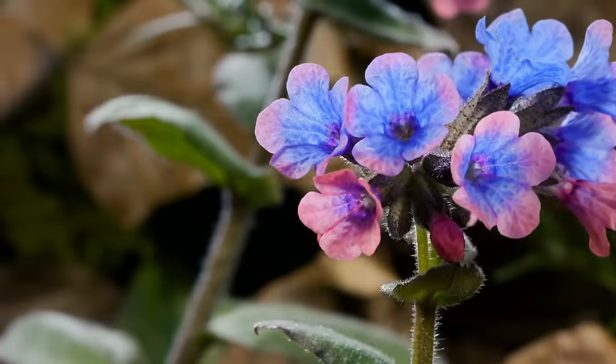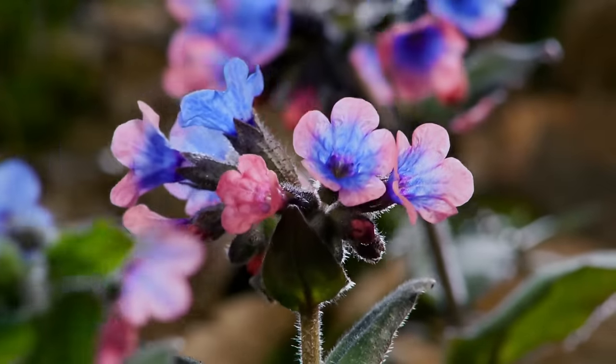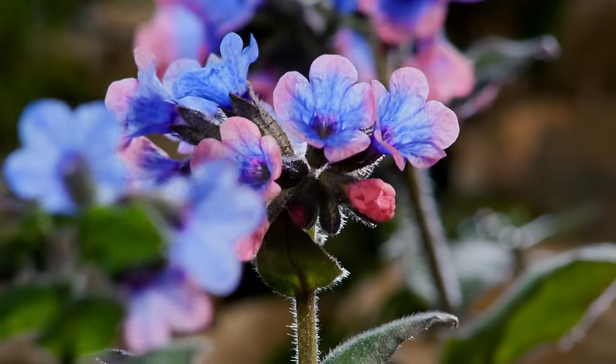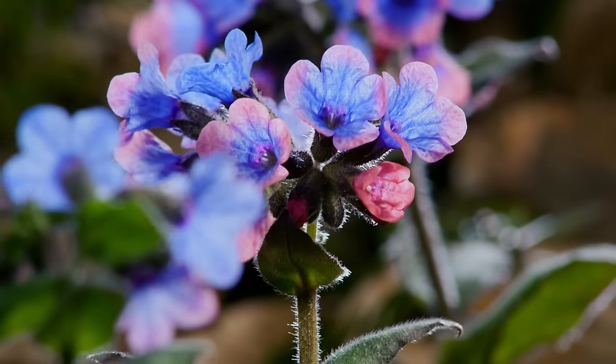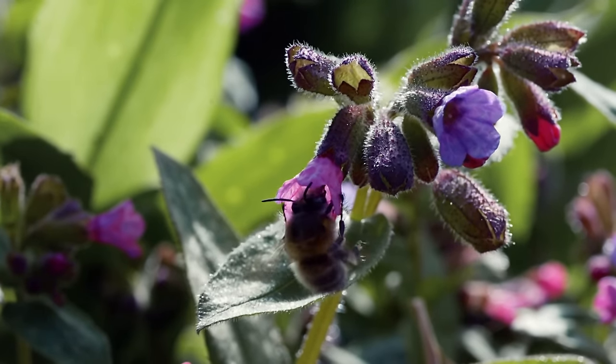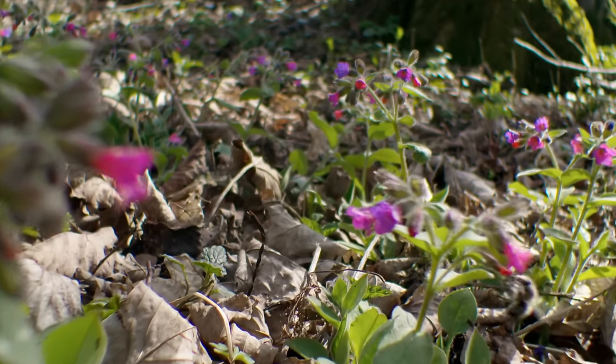The buds open in pink, but turn blue with age. This change in color is a signal to pollinators. The pink indicates there is plenty of pollen and nectar, so bees don't waste energy visiting old blooms, and the flowers have a better chance of being pollinated.